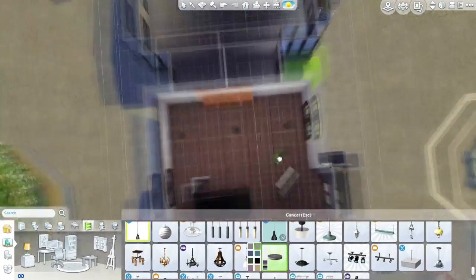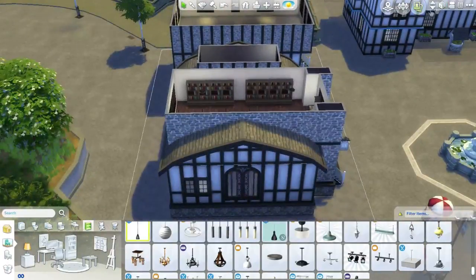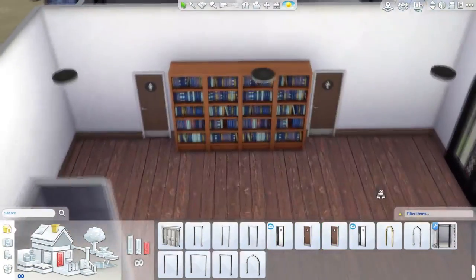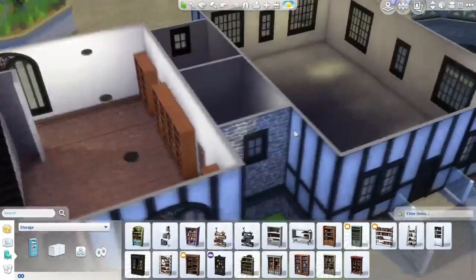Let's see. I'm just adding lighting, trying to figure things out. I was going to put those bookcases along that wall, but it didn't work out because it's not measuring correctly. So, all this just changed. I put in a his and a her door. See, there I go put the bookcases. It's uneven. I'm like, I can't do this.